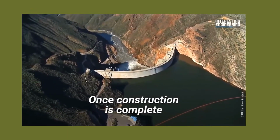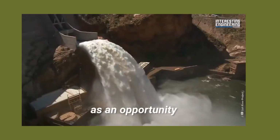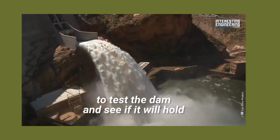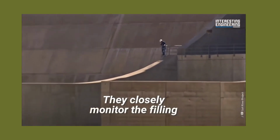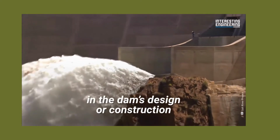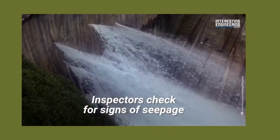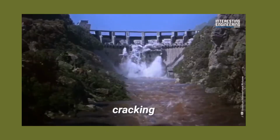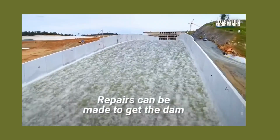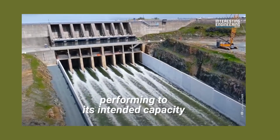Once construction is complete, engineers use the first filling as an opportunity to test the dam and see if it will hold. They closely monitor the filling to look for any deficiencies in the dam's design or construction and safely address them. Inspectors check for signs of seepage, cracking, or erosion. Repairs can be made to get the dam performing to its intended capacity.